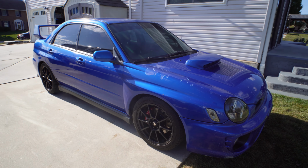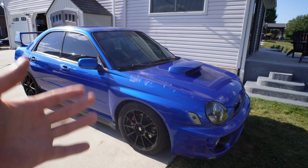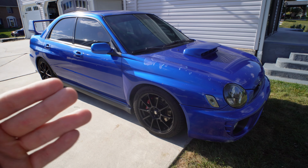With all that being said, these are my words of wisdom to keep your WRX right here where you want it, driving on the road, and not be one of those people posting on the forums, wondering why your WRX blew up, and then getting clowned on by everybody. I know my current setup is not that reliable, and a couple things do need some attention to make it at a good 100% reliability, but we are starting to take steps towards that.